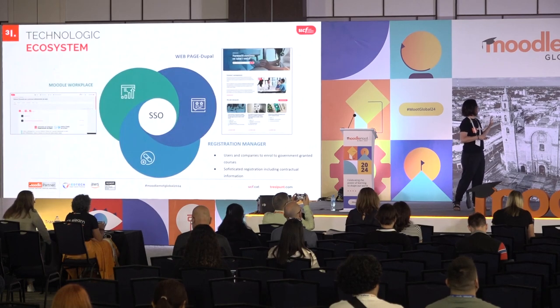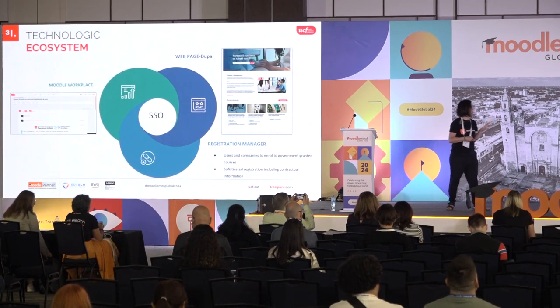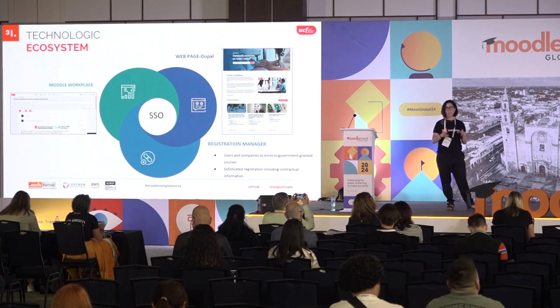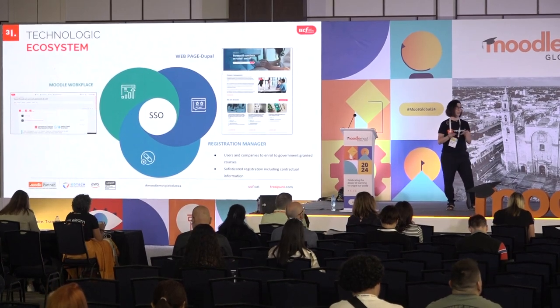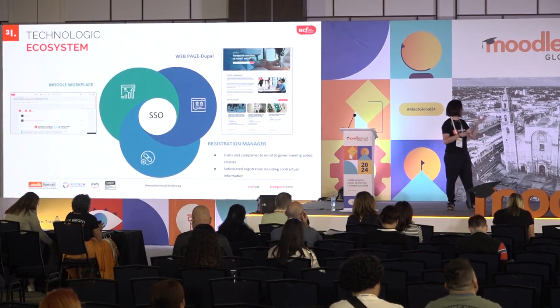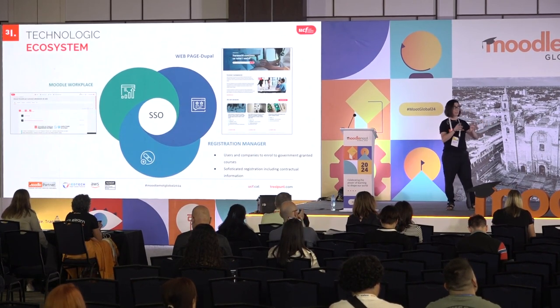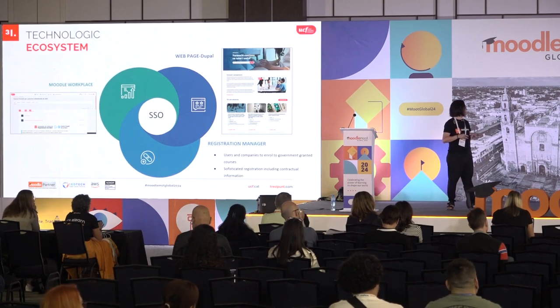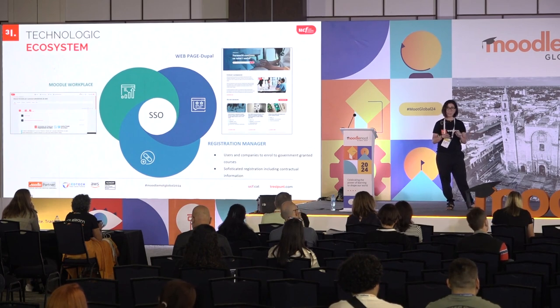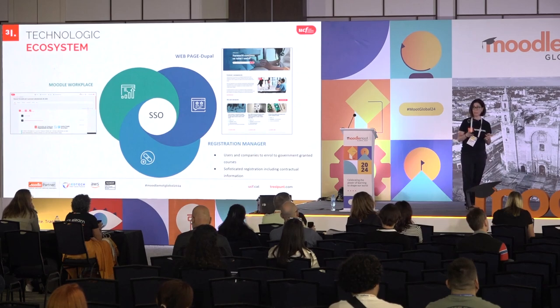What was very important for us was to use Moodle Workplace because it is business oriented, so it is very flexible in terms of putting the structure of the different businesses into the learning and having the specific learnings separately for the different needs. And also it's very flexible in terms of integration with different APIs. So for us, this was a plus, and also the reporting system.